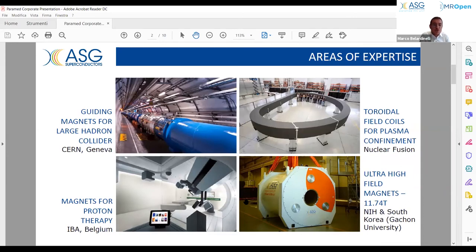And then, of course, we manufacture magnets for proton therapy. I'm positive that you are familiar with IBA. And we design ultra-high field magnets. The one you see in the slide is an 11.7 Tesla magnet designed specifically for brain study. We have delivered one at the NIH in Bethesda, and one is on its way to South Korea.